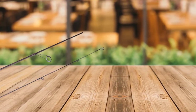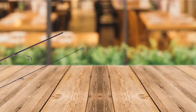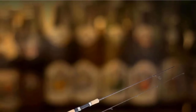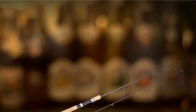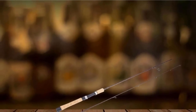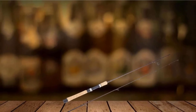It has sensitive graphite composite blanks which provide far casting of light lures and fluid range of bending motion. The guide inserts are a step above stainless steel being made with aluminum oxide which holds up against corrosion. It is made with the traditional style spinning reel seat and head cork grips. The two-piece model is nice when traveling and for putting in a car to always have on hand when driving around.